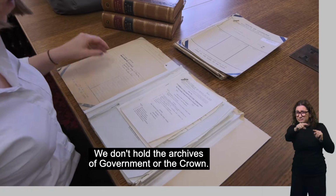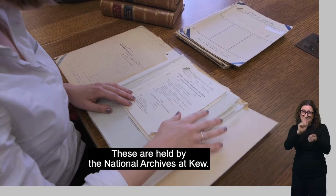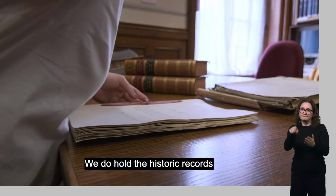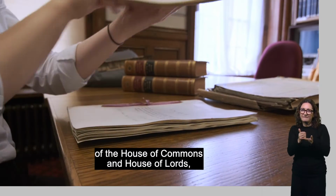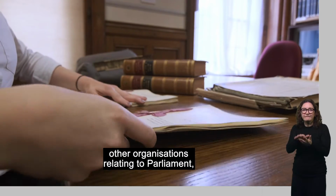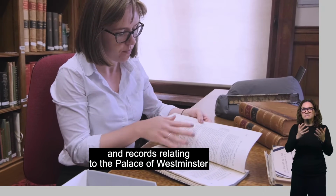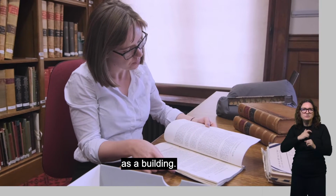We don't hold the archives of government or the Crown. These are held by the National Archives at Kew. We do hold the historic records of the House of Commons and House of Lords, other organisations relating to Parliament, a few collections of personal political papers, and records relating to the Palace of Westminster as a building.